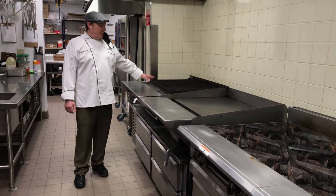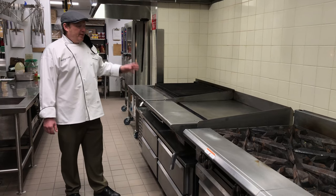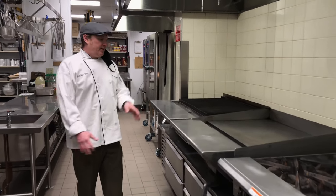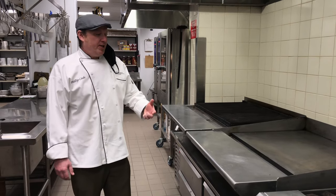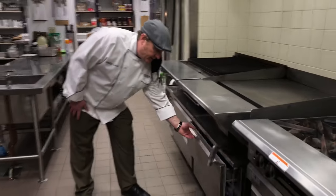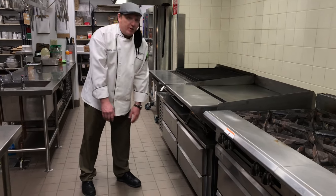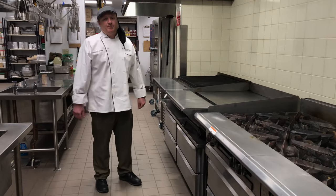Here we are at our charbroiler and our griddle that we use for grilling vegetables, grilling steaks, grilling all kinds of different proteins. Same thing on here, we can cook eggs, bacon, we sear our fish. It's really efficient for searing fish off when we have parties for 400 or 500 people where we need 500 pieces of salmon. Under here, we have refrigerated drawers that don't have anything in at the moment, but we keep a lot of our proteins in there when they're marinating before we actually put them on the grill.